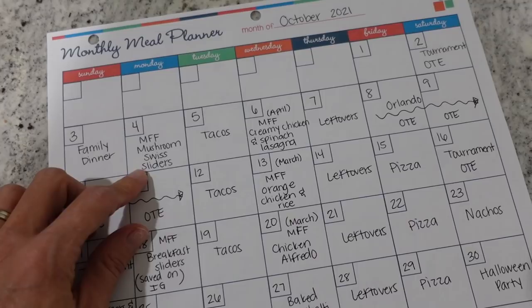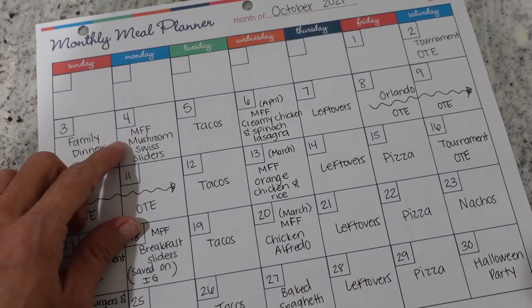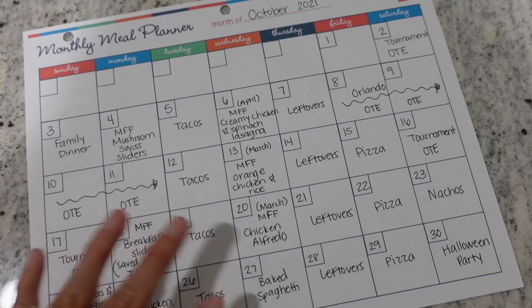Now, of course, if you don't have her meal plans, you don't have her recipes, then you could always search Pinterest for the mushroom Swiss sliders and then look for something similar. But I'm just sharing this to give you guys an idea of some of the dinners that we're planning for the month.